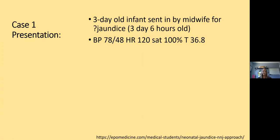How much weight over how long? Sorry, I missed the first part of that. No worries. How much weight is too much weight for a newborn to lose? Oh, I think it's 10% of their birth weight. Yeah, great. And John, what would you want to look for on exam for this baby?